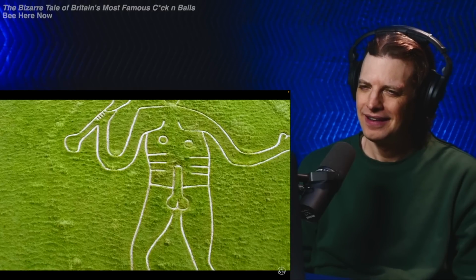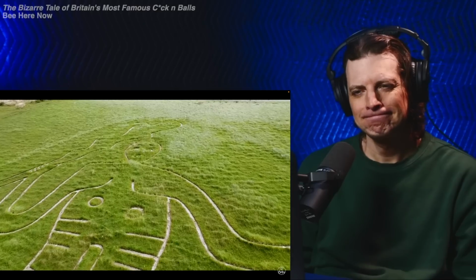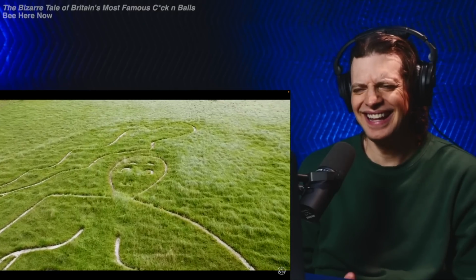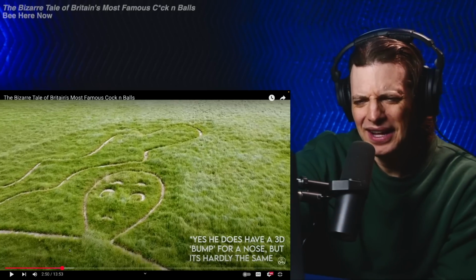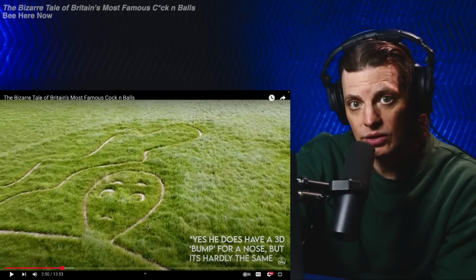Although despite taking the time to cut a massive erection into the hillside, for some reason the artist clearly thought giving him a nose was too much of an ask. Oh yeah, no nose. This looks like Casper the Ghost, y'all. What if it's a grey alien?